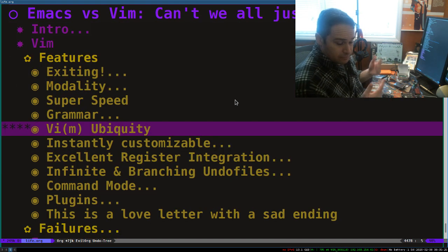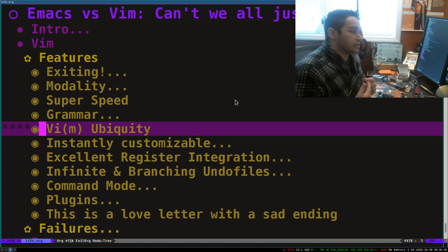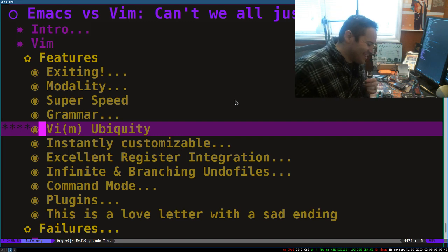Vim, that obviously goes without saying, Vim is everywhere. It is very ubiquitous. I think the most recent release of several distros abandoned Vim in favor of Pico, which, you know, rip and pepperoni. Vim versus Emacs, and then it's like Pico. Pico is a dumb text editor.